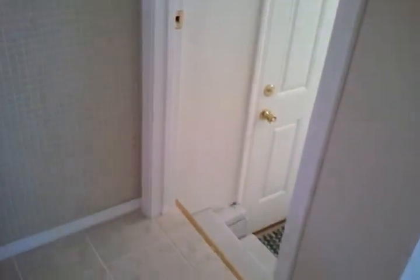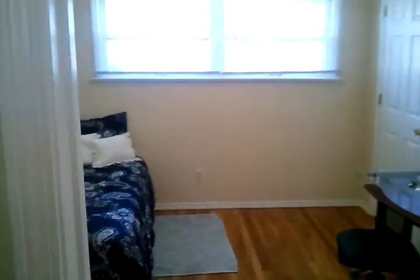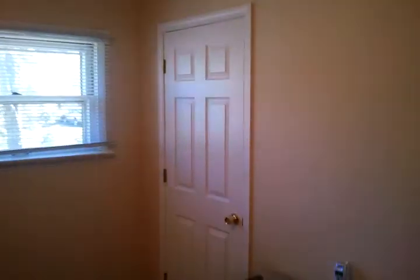Another small pantry right here. Staircase going down, the door to the outside. We'll go down the basement here in a second. Coming through into the first bedroom down through the hallway. Like I said, hardwood floors throughout. They all have to be in fairly good condition. Nice sized closets, decent sized bedrooms.